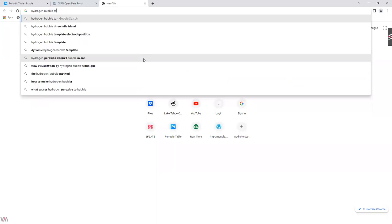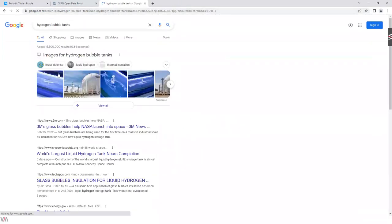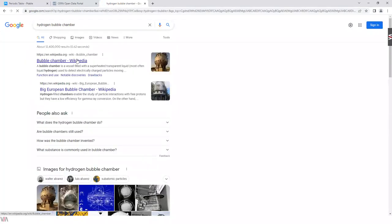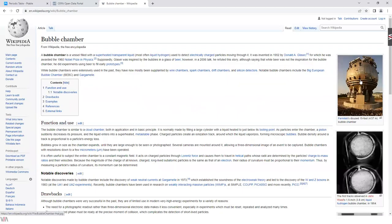bubble tanks. Is that what they called them? Bubble chambers. That's what they were called. There were these things here. They basically just filled these tanks with water and then fired radioactive particles into it and watched what happened to the bubbles, because you could track where the particles were going based on where bubbles formed due to it boiling.